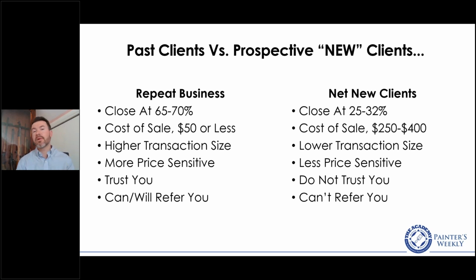Higher transaction sizes come with repeat business. When you look at people that have bought from you a second, third, and fourth time, the average transaction size is higher. Why? Because they trust you. When you do your first transaction with somebody, you're kind of like, I don't know this guy.